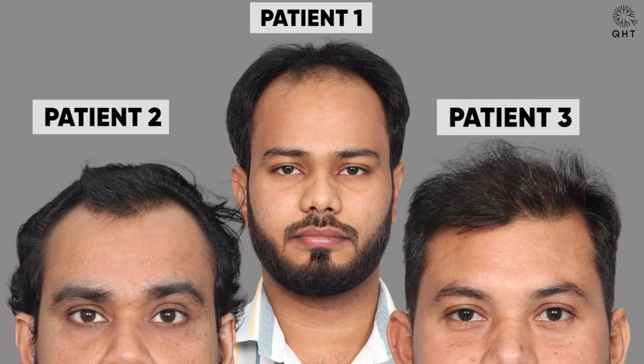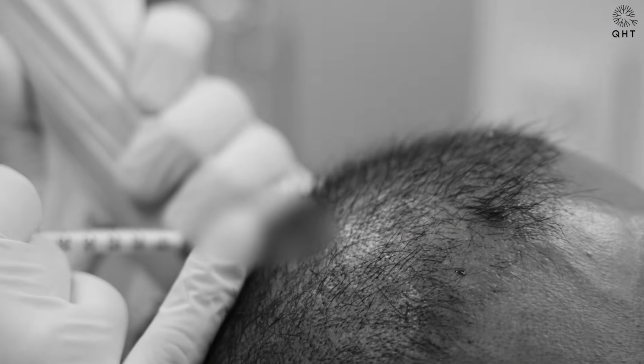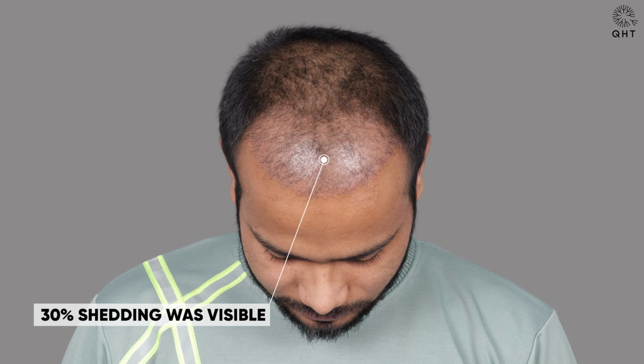Let's take a look at how our patient's PRP sessions went. 1 month follow-up of patient 1. When he came to the clinic for the very first PRP session after his surgery, our experts observed around 30% shedding on his scalp. This is a completely normal part of the hair growth cycle.